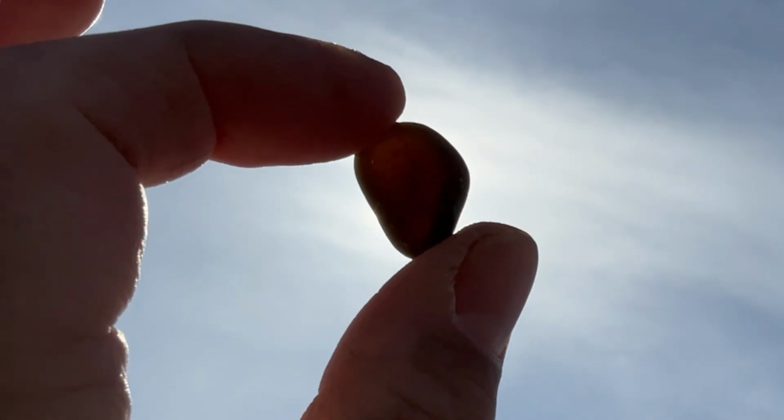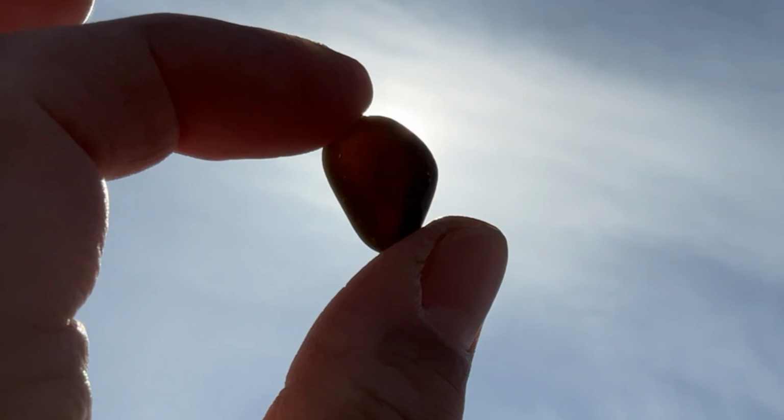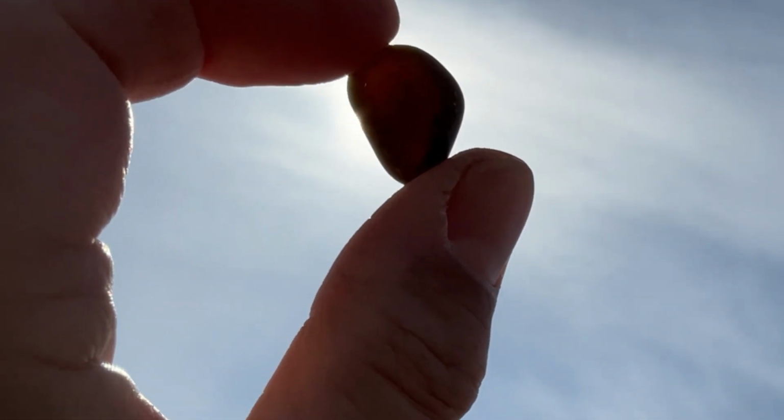Imagine that, everyone. This piece of glass is so dark that when I hold it right up to the sunlight, you can't see any light coming through it. Well, maybe you can, but I just can't see it through the tablet.